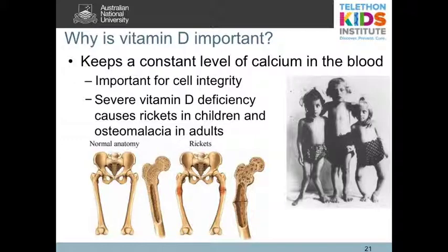And in rickets, this is what happens. You get these little holes in the bone where the mineral has been taken out of the bone to make sure that the blood level stays where we want it to be. The bones get weak, and we get these classical pictures of knocked knees, bandy legs. They have lots of fractures. They also have problems with immune function. So this is severe vitamin D deficiency. In kids it's called rickets, in adults it's called osteomalacia. But it's basically loss of the bone mineral in an attempt to keep our calcium levels normal.